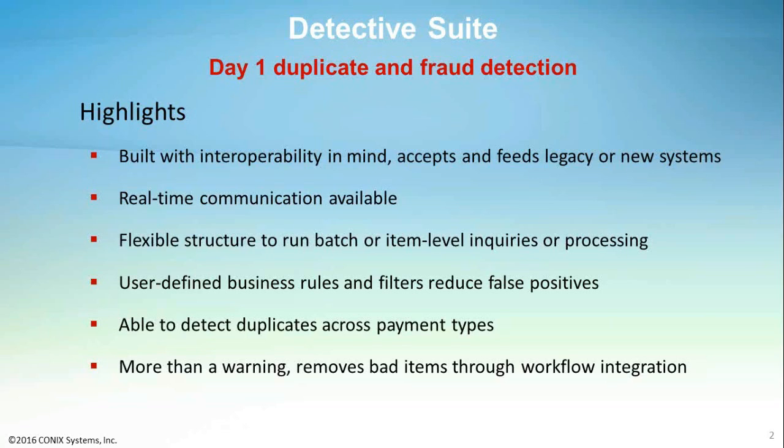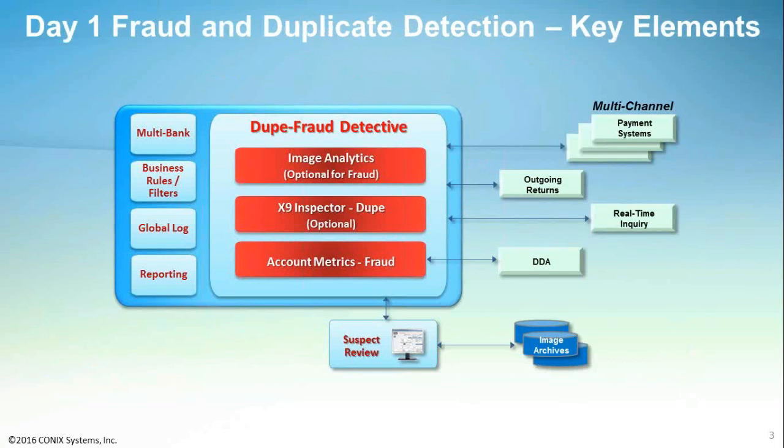Dupe Detective identifies duplicates across various payment types, which is particularly important in the case of ACH check conversion. One very distinctive aspect of these solutions is that they don't just monitor for duplicates and fraud. Through integration with the institution's existing workflow, they actually fix the problem by removing these bad payments from the payment stream. This chart illustrates the key elements of the fraud and duplicate detection solutions.